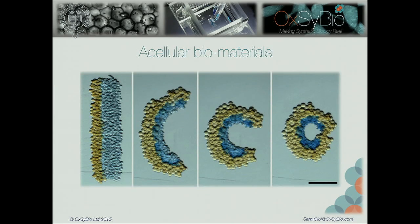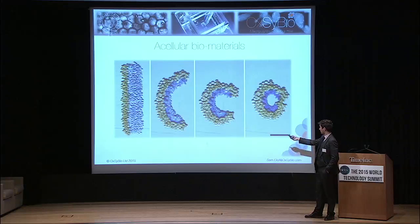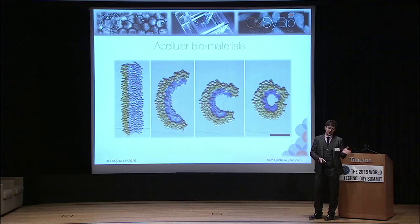This is what I was talking about before. This is essentially a soft robot made of droplets that's able to move. And the only stimulus here is the movement of water from an area of high salt to low salt. So all this is osmosis happening. So in the course of 15 minutes, this dumb material is able to fold in on itself, and the only thing that's changing is a water flow across it.